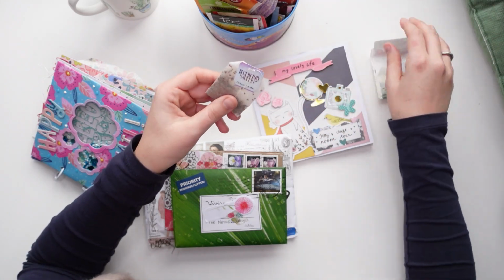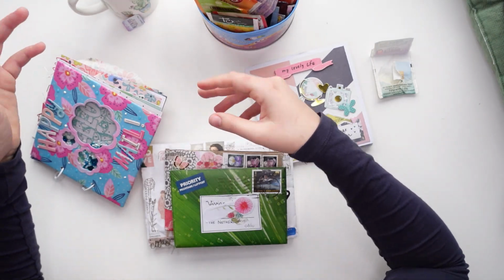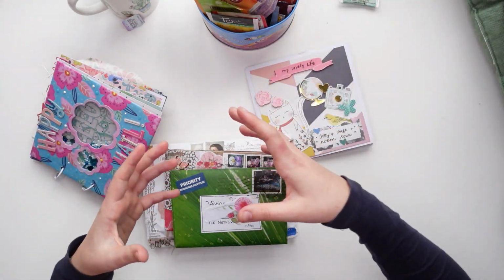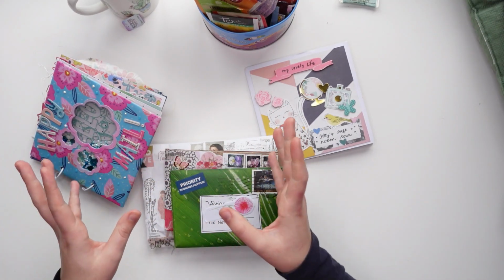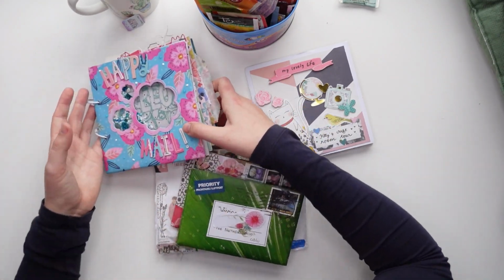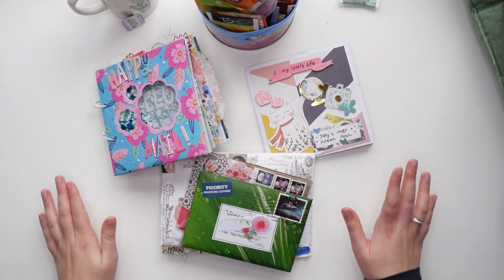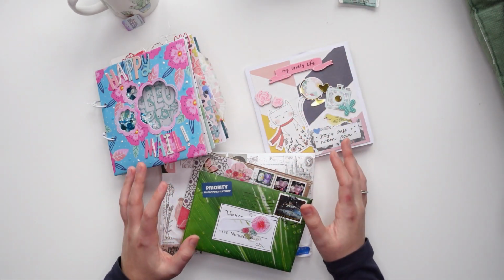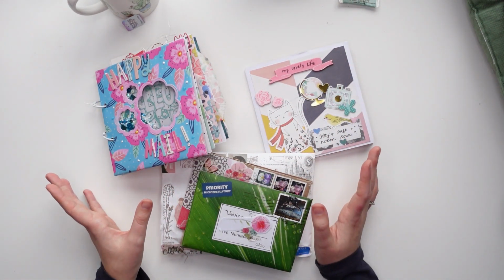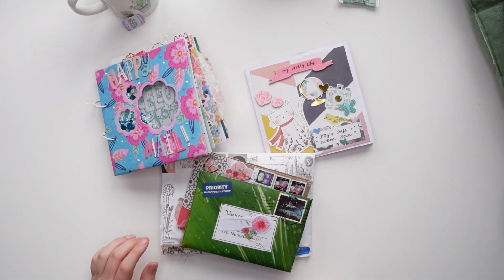Like you have the PO box opening videos, and then you have the What My Pen Pal Sent Me videos, and then there's not a lot of time left for me to do my own crafting videos and to show you my own mail that I'm sending out. So I kind of stopped doing them. But I have so much beautiful mail that I just figured I'm gonna sit here and do one of these videos, and you guys can let me know if you like these videos or not.